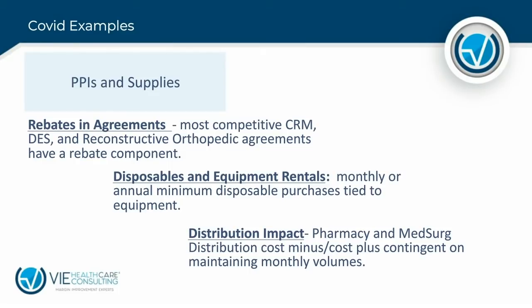Disposables and equipment rental, a lot of them are tied into the cost, even reagent rental agreements as well, where you're paying for the disposables and the equipment together. So if one goes down, you're still going to be fixed on that. Yep. And then on distribution, that's something that obviously pharmacy, med-surg, depending on the cost minus, cost plus, but these rates are based on a monthly average of the total spend. So if that comes down, then hospitals are at risk for their pricing to go up.